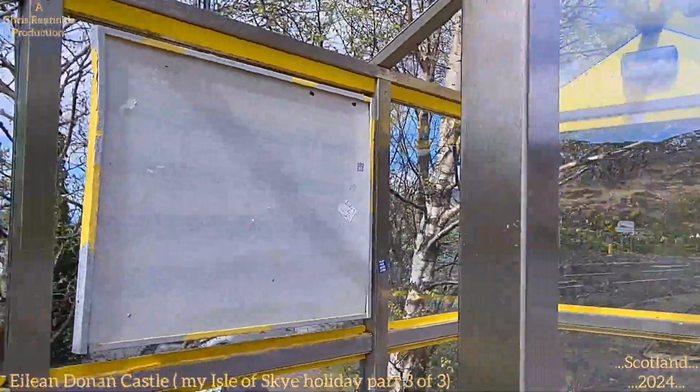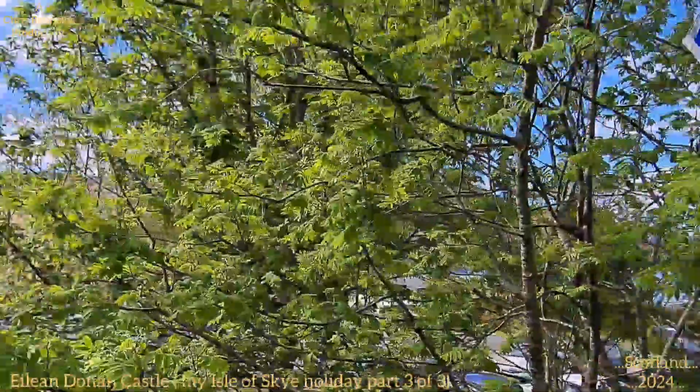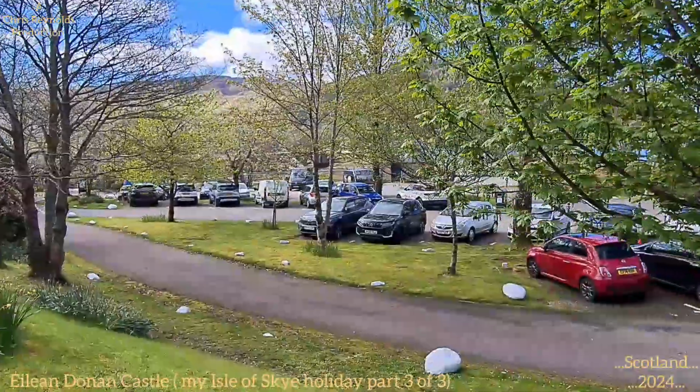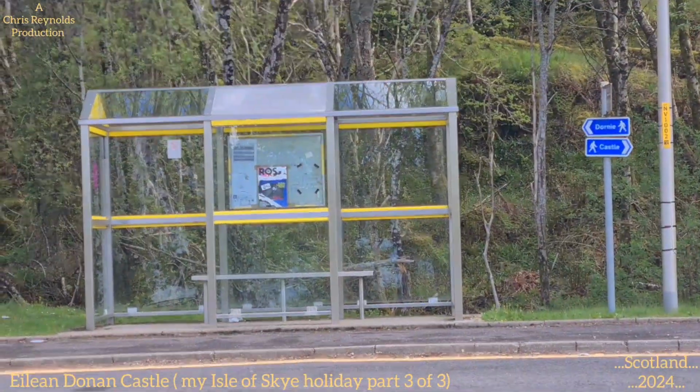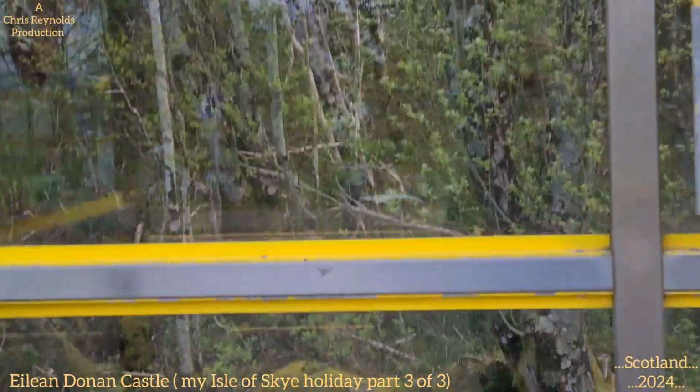Unfortunately, it doesn't really tell you the bus times or anything at that stop, but there is a bus stop just kind of nearby it. There's a bus stop on the other side as well. It looks as though it's got times, so I'm going to go and get them for you too. So this is just out the opposite side.